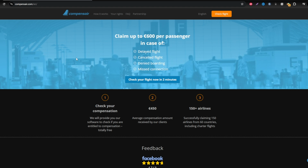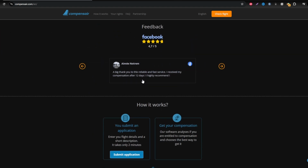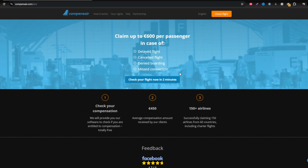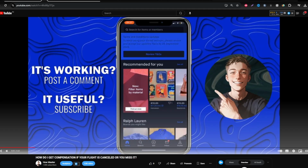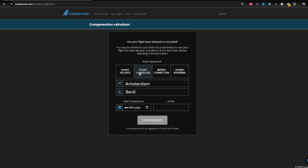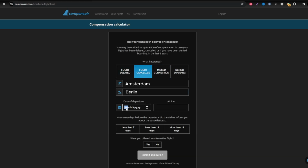Let's get started. First, visit Compensair. Although you can search for it online, it's safest to use the secure link in the video description to avoid phishing sites. Once you're on the site, enter your KLM flight details, including the departure and arrival cities, flight number, and the date of your trip. This information can be found on your booking confirmation or boarding pass.